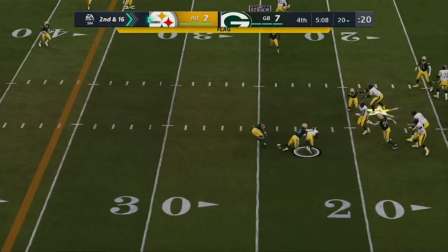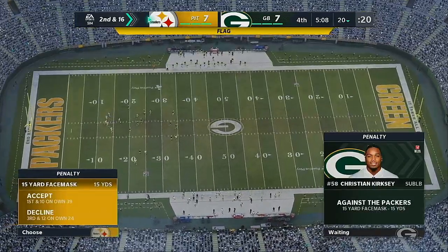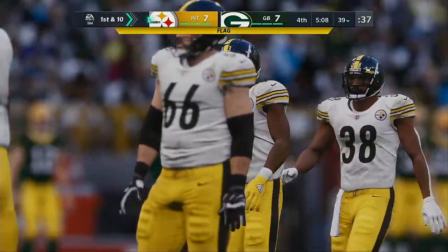Now Roethlisberger to throw. And it's complete. He gets this one to Washington. And oh, he's going to be brought down by the face mask. Here come the flags. This is going to get him a first down.